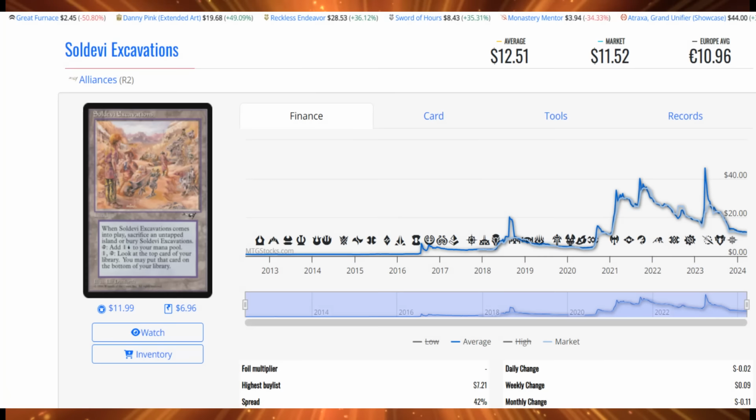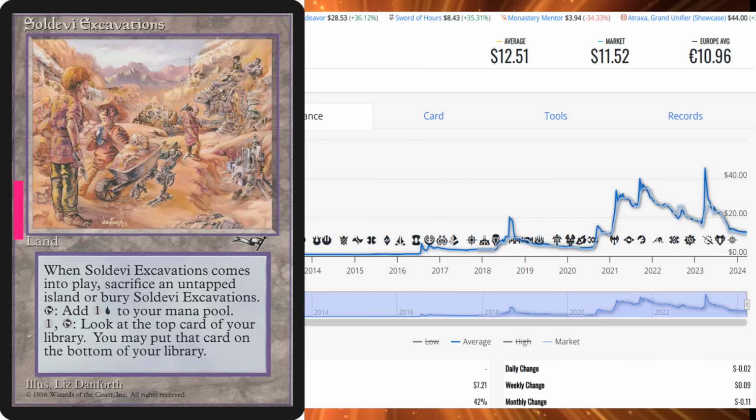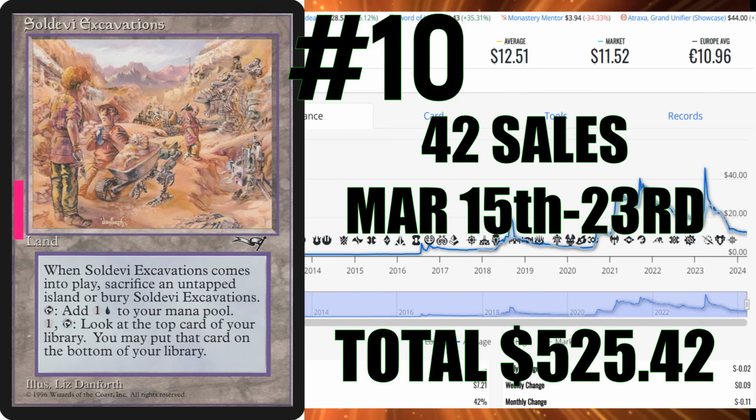Now let's go ahead and dive right into the top 10. Starting out at number 10 is Sevi Excavations. This card has 42 sales this week for a total sales volume of $525.42. This is the card of the channel. I love this card. I've utilized it for years. In almost any deck I can splash blue into, this thing always finds a home. You're asking me why? Well, let's take a look at the card.